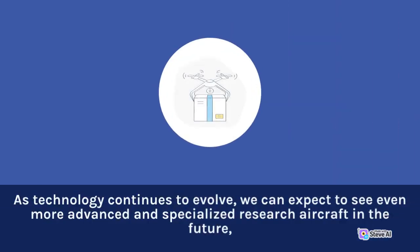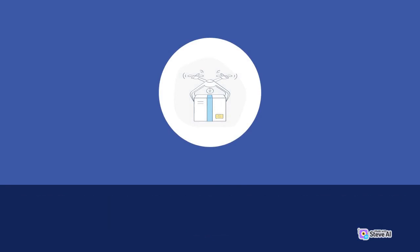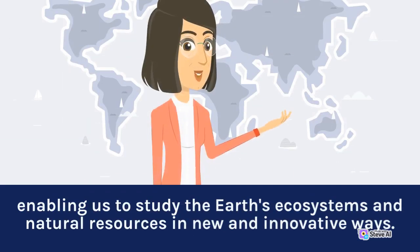As technology continues to evolve, we can expect to see even more advanced and specialized research aircraft in the future, enabling us to study the Earth's ecosystems and natural resources in new and innovative ways.